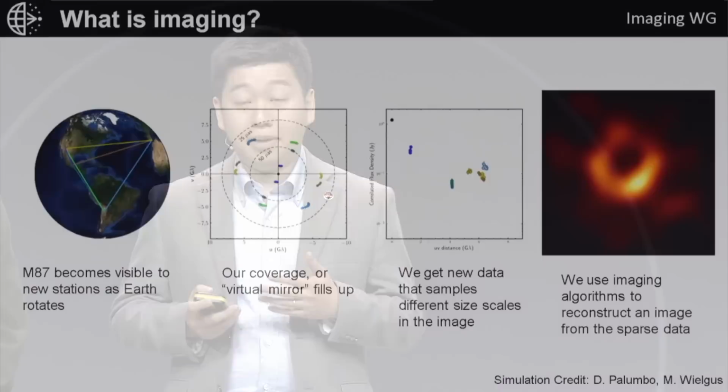OK, so thanks, Lindy. So Sara and Lindy provided an excellent introduction of how the EHT works. So EHT is assembling 8 telescopes on this planet that create a planet-sized telescope with incredibly high angular resolution capable of imaging a black hole for the first time.